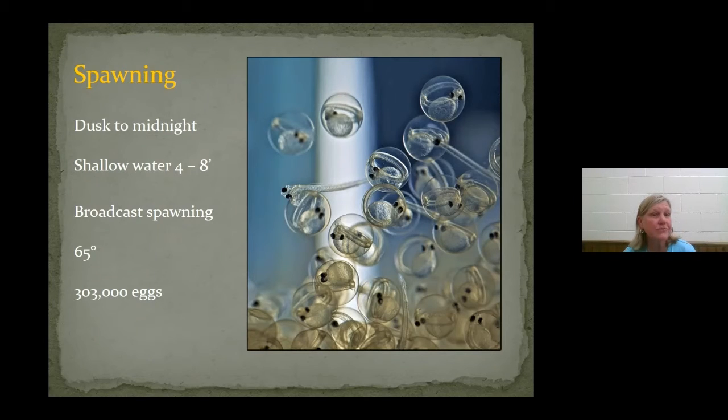Peak romance hours for shad are dusk to midnight. They tend to spawn in shallow water, about 4 to 8 feet. This can be in the main stem of the river, in slow moving areas of the river with a gravel or sandy bottom, or rock. It also could be near the mouth or up a little bit of some of the main tributaries. So that could be the Deerfield, the Westfield, the West River, some of the major tributaries.